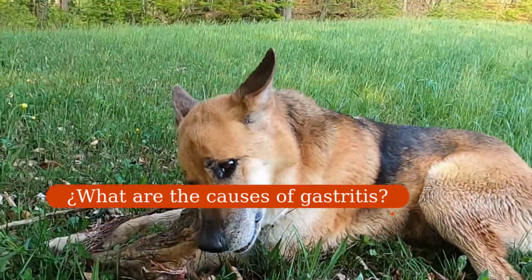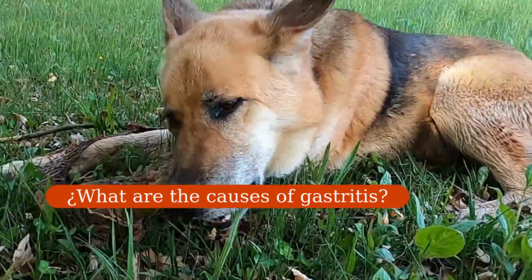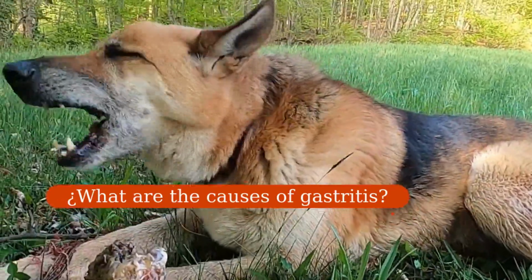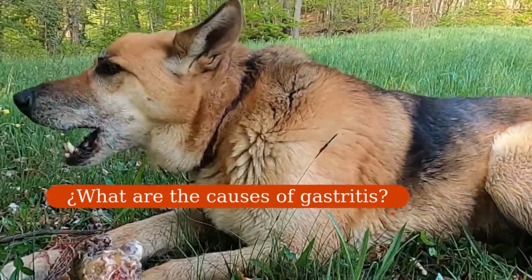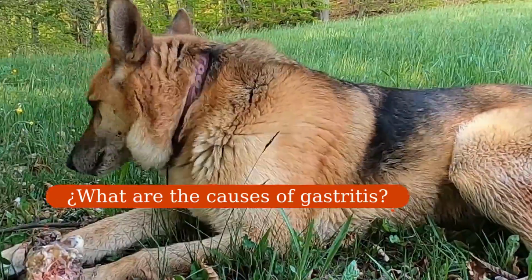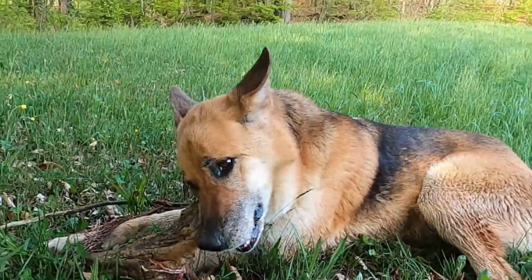Other causes of gastritis can also be non-steroidal anti-inflammatory drugs, antibiotics, molds, liver disease, fungal infections, mast cell tumors associated with your dog's gastrointestinal tract, and pancreatitis. If your dog suffers from chronic or intermittent vomiting that also lasts for 2 weeks or longer, your dog may be suffering from a more chronic form of gastritis.